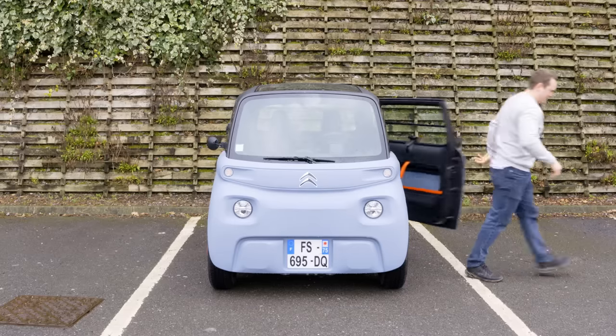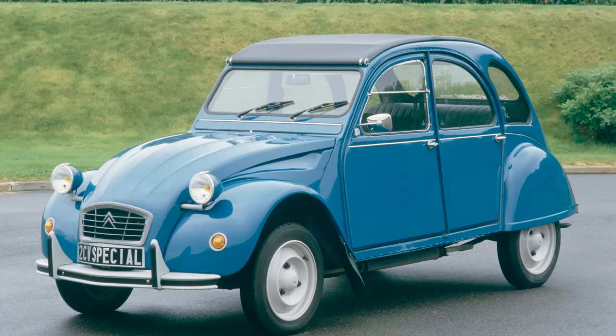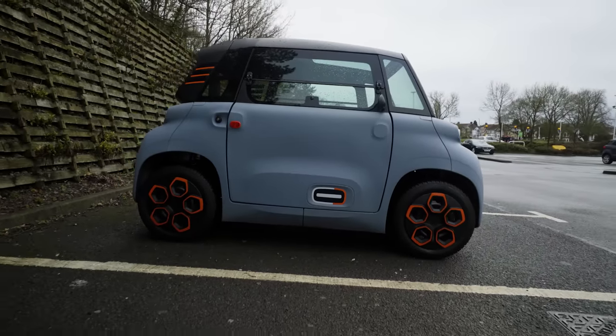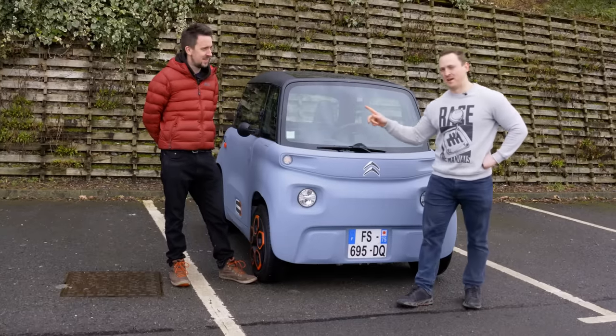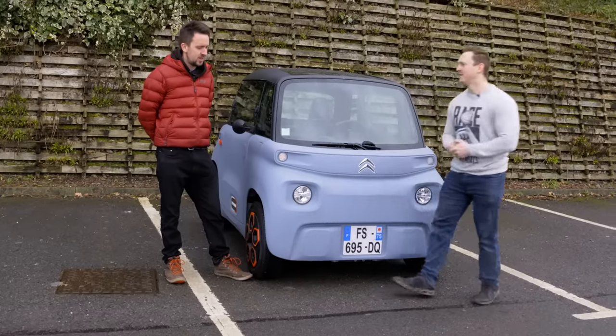Ethan, you had some clever things to say about the car, so out with it. Thank you for asking. I would say this is like the modern day 2CV. Why would you say that? Well, lightweight, stripped back, small. Yep. Also a Citroen. Very good, yeah. Also French. There's actually one design element on this that's similar to a 2CV. Do you want to guess what it is? Design element.